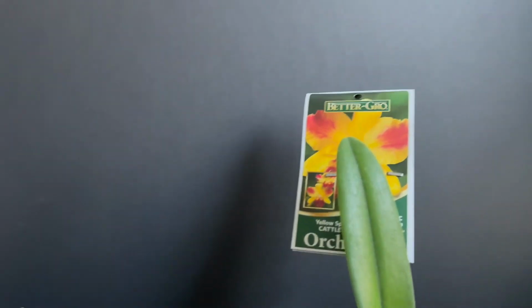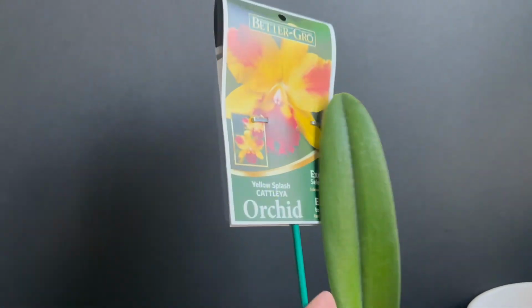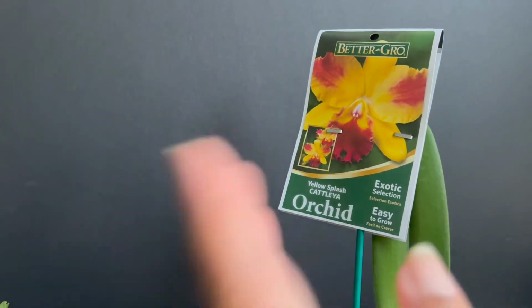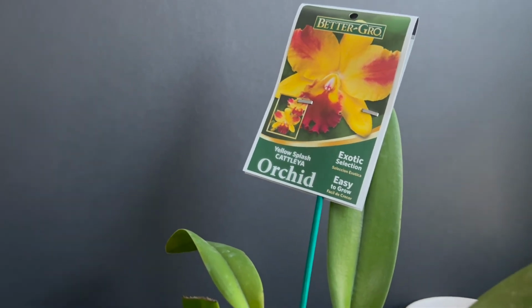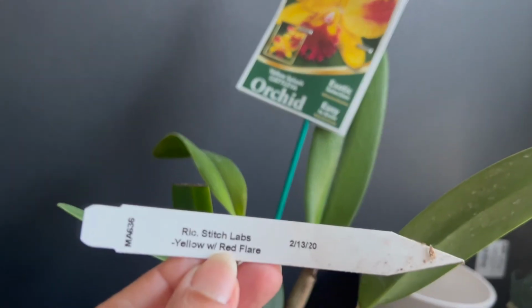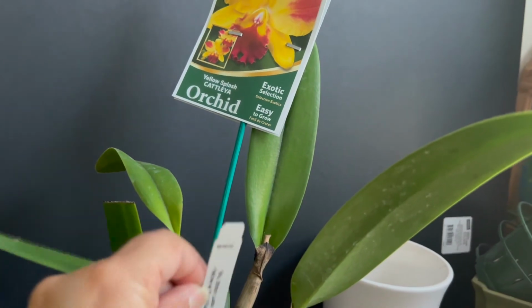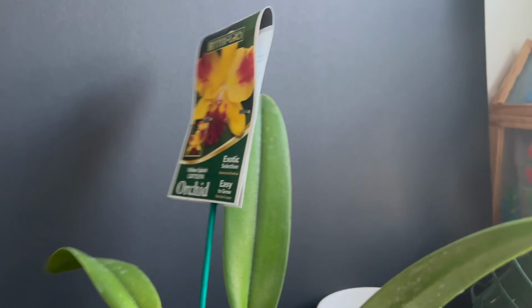Here's another flower that they're showing. It's a yellow splash. It's the same picture as what they showed in the other orchid flower. So I think they just, I don't know what they're trying to say. They just put a picture up of whatever flower is pretty, I think. So anyway, this one here is this RLC Stitch Labs Cara. It's supposed to be yellow with red flare. And it's supposed to be fragrant.